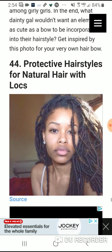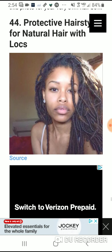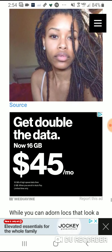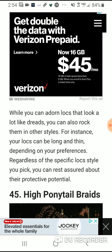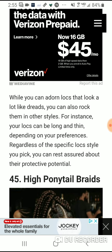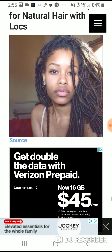I like those. Number 44, protective hairstyles for natural hair with locks. I said I wanted to try that one day, but not yet, maybe in the future. While you can adorn locks that look a lot like dreads, you can also rock them in other styles. For instance, your locks can be long and thin depending on your preferences. Regardless of the specific lock style you pick, you can rest assured about their protective potential. I really like this. It's nice. They have different types of locks, not just dreadlocks, but other locks too.